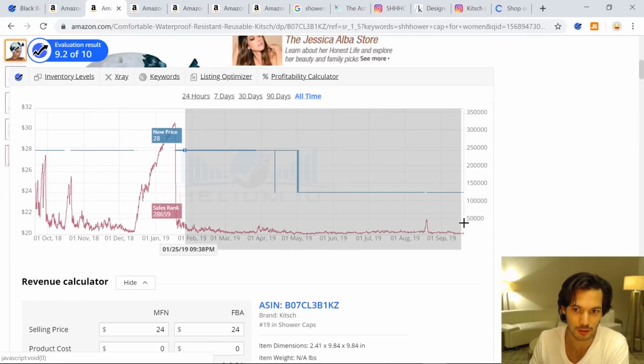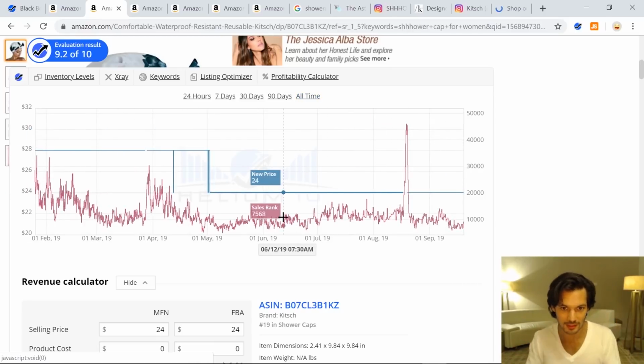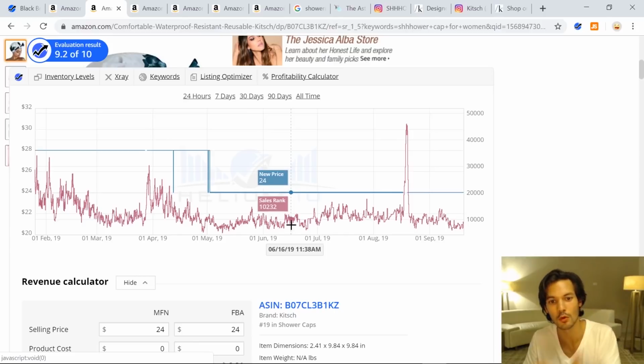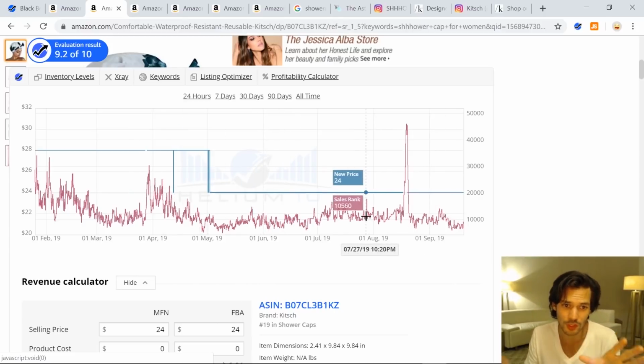Now you can change this if you want to get a better idea of what that scale actually looks like. Just with the basics here, the sales rank is the one in red, and the lower that line goes, the more sales it's getting. And the green line is the price. So I just want to see that, over time, this product has been selling well.